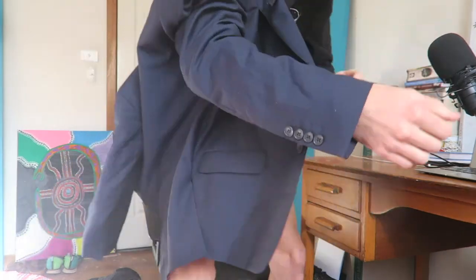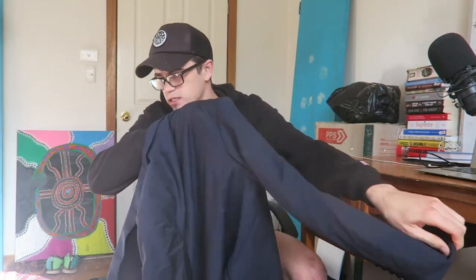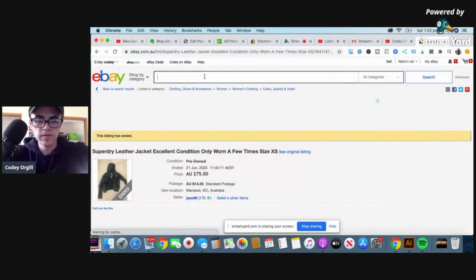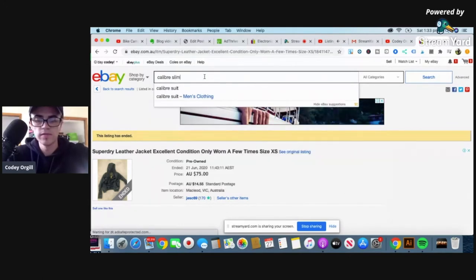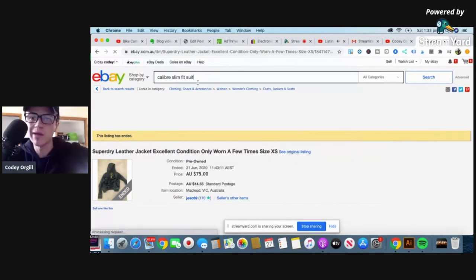It's a nice suit. Now it's got the pants here as well. So it's like a navy blue with the pants. And let's see what it brings on eBay. So we've got a Calibre suit. We'll go slim fit suit, see what's happening.